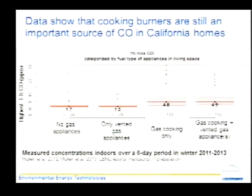And we looked at different groups of homes. So what you're looking at here is the highest 1 hour carbon monoxide measured during the 6 day period. The four groups are no gas appliances at all, only vented gas appliances, so this is like water heaters and furnaces with venting, the third group is cooking appliances, cooking burners, but nothing else, and the fourth group is cooking plus the vented.